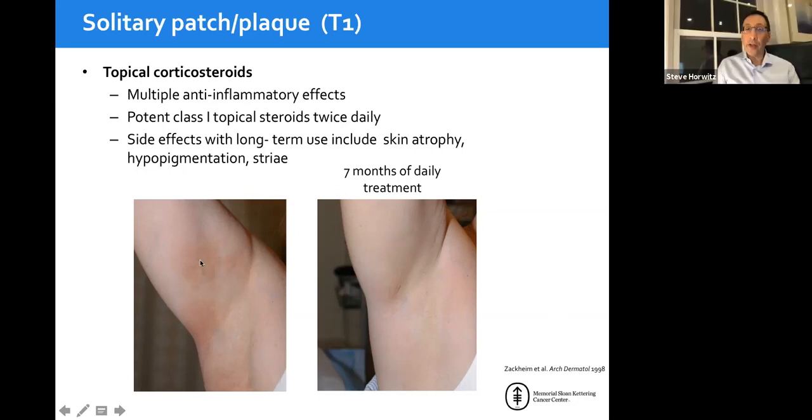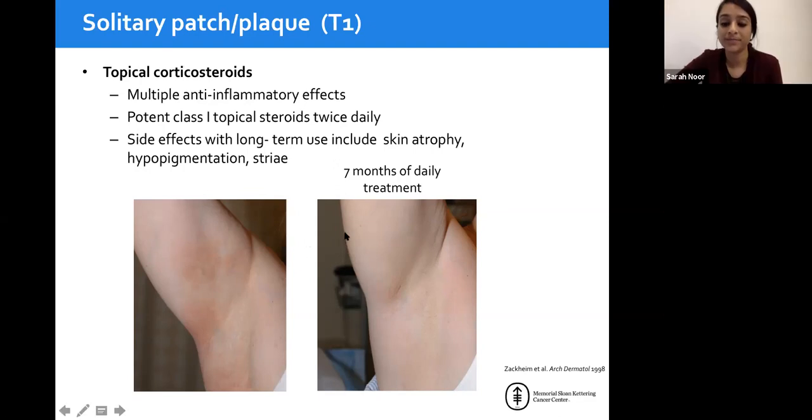Can I ask a question there? Because I hear a lot of times people say skin thinning. When you say skin thinning, what exactly does that mean? So I think this picture hopefully highlights it. You can see right under the surface of the skin, there's a little bit of thinning of the collagen or that support structure, and what that manifests as on the skin is this fine, almost wrinkling appearance, and that's what we typically see.